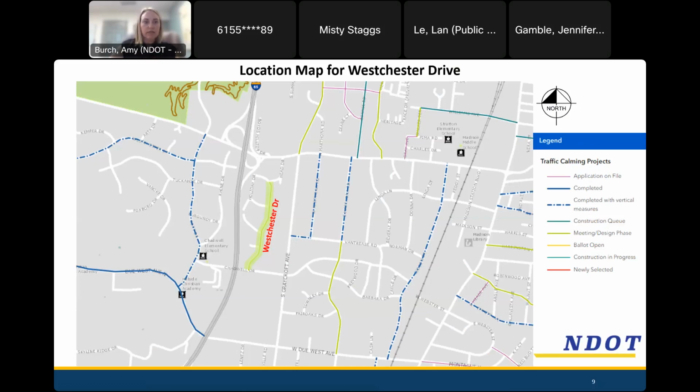And I'll say that we're aware of some of the issues that you may be aware of that are coming out of the Port Drive installation, and NDOT is working to resolve that issue of the cushions being placed kind of far apart in the center, and drivers trying to go in between them. So we're working to resolve that issue.